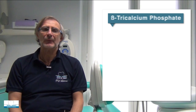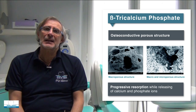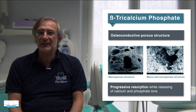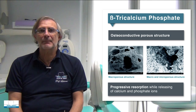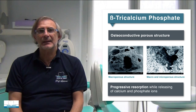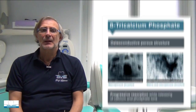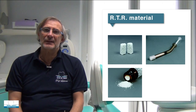Also, what we have to clearly understand is the importance of the surface characteristics of this kind of material. It is important to see that the macro and micro structures of the granules of the beta-tricalcium phosphate is really a perfect material that will allow us to have the right resorption and at the same time the right bone formation. And one more interesting aspect of the R.T.R.